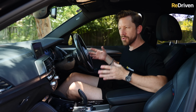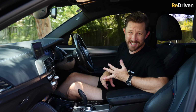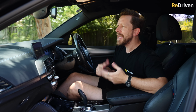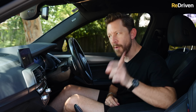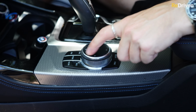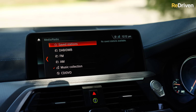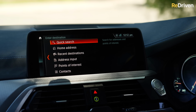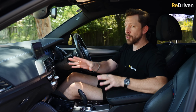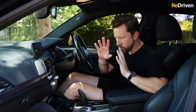Now, that said, even though even the base models of these come loaded with kit, you are probably going to get more stuff for your money in something like a Lexus NX, a Volvo XC60, an Alfa Romeo Stelvio, and a Genesis GV70. However, none of those cars, obviously, come with BMW's iDrive infotainment system. And I have to say, this for me is the best infotainment system in any car. Doesn't matter which generation you get in one of these X3, X4s, it just works beautifully.